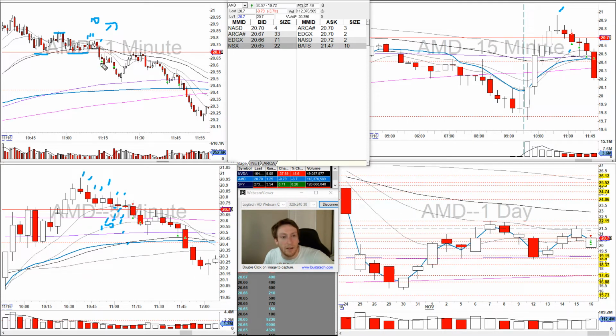Got in right there and scaled out some at the 200. Moved the stop to break even. And the next target was the 20 on the 5-minute. I took a little off there as well, and it was just the next logical level.